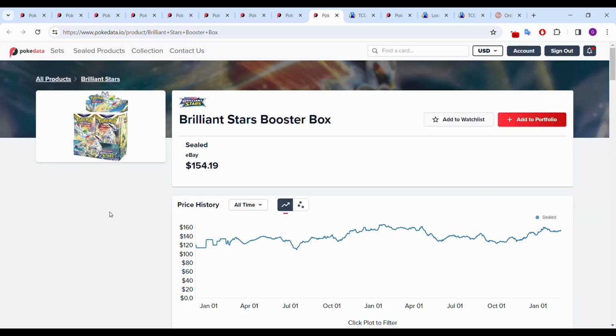One is Brilliant Stars. Now, there was a massive reprint of Brilliant Stars. It has recovered basically from the reprint, as you can see. We were 165 before the reprint. We came down to about 120, 125, back up to about 160. Now we're about 150, 155, which is kind of crazy because it's still available at the PC. Now, if it's pushing this price and still in stock on the Pokemon Center, just imagine what's going to happen when it goes out of stock, which it more than likely will do this year.